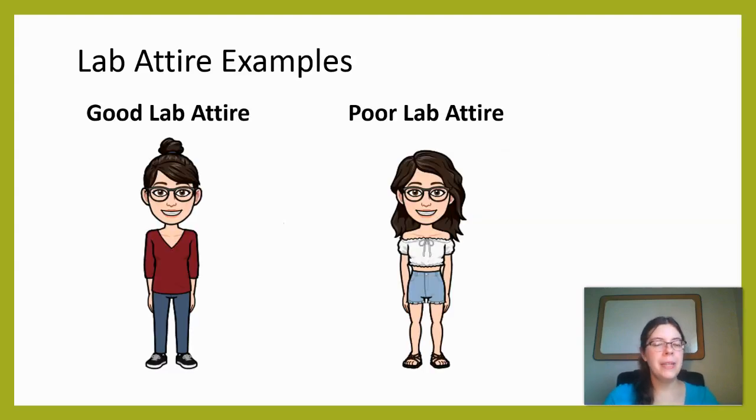So here I have two different examples, one of good lab attire and one of poor lab attire. So good lab attire, the hair is tied back, it's out of the way. For the shirt, long sleeves are okay. They're nice and tight to the arm so that they're not causing any potential accidents with knocking things over. Long pants covering the legs completely, and then tennis shoes. So that is a great option for a lab attire.